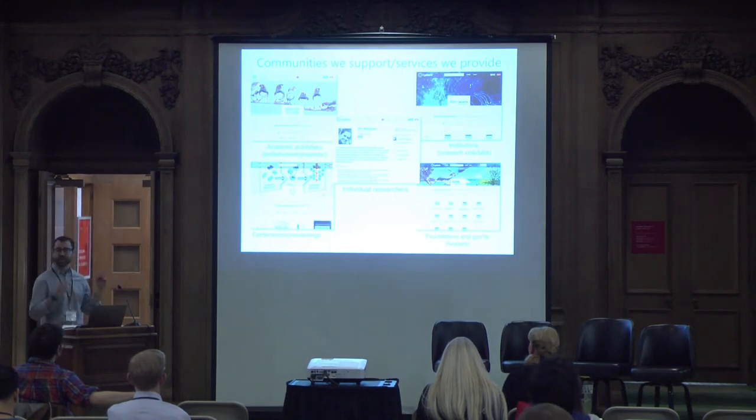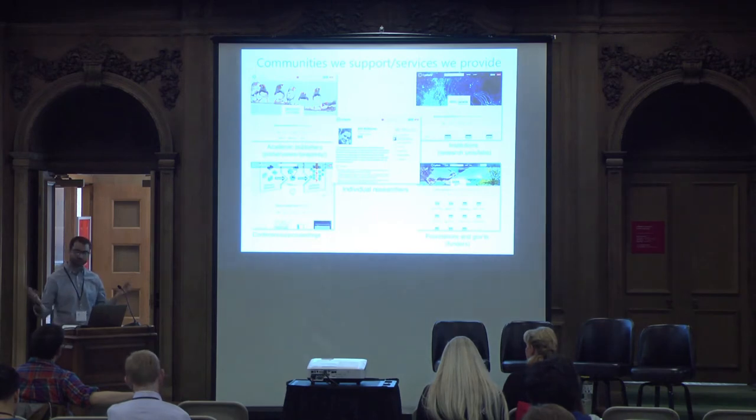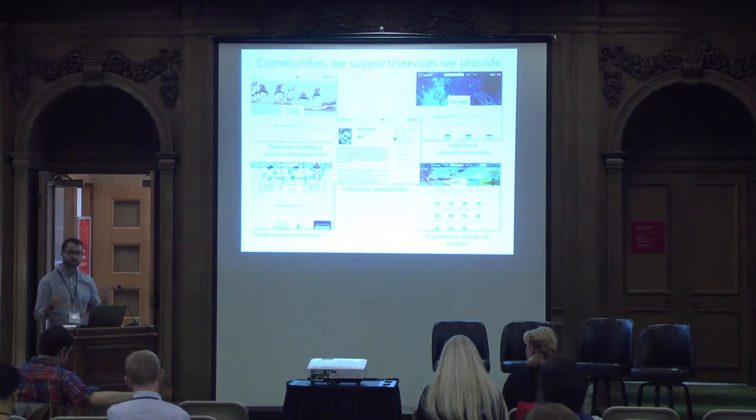But at the core of our mission, we still want to make a free service that allows individual researchers to publish their content. So if you go to figshare.com, you can create an account and upload as much content as you would like. There are some limitations on the file sizes, but other than that, we really do incentivize researchers to make their content publicly available. In building out that infrastructure, we've actually started to serve multiple communities, the first of which were academic publishers, actually.